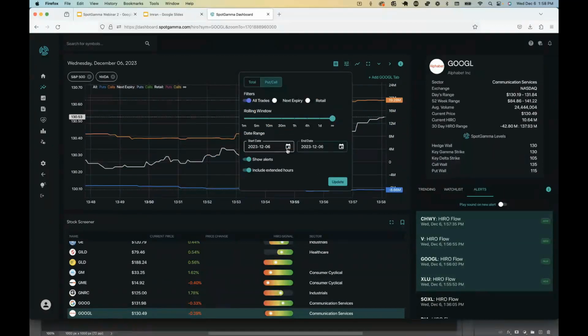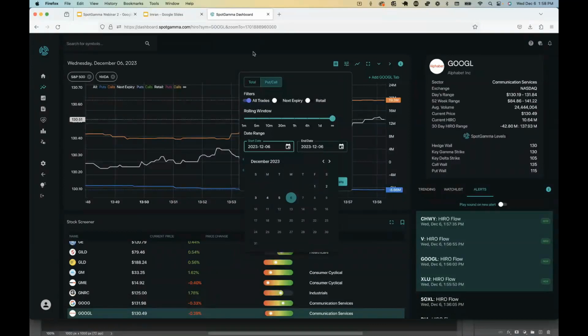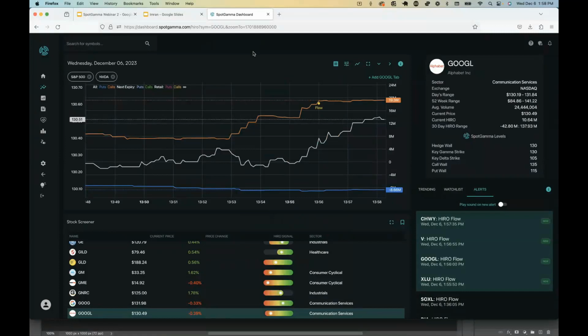Someone asked about historical data. You can actually go back in time here on the hero chart. We're coming out with an API, and we do have some historical data we've collected. We have to work on some legalities around making that data available. Exchanges are very protective of historical data.